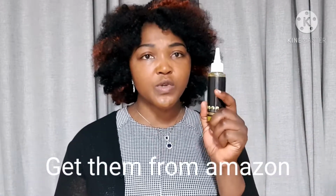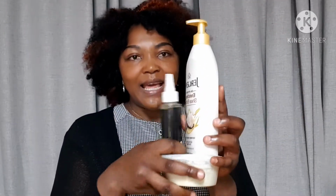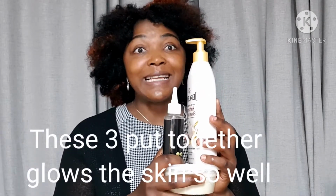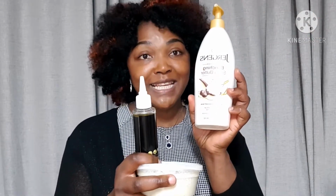And I also got my pure virgin oil, 100% pure. You can use this virgin oil on your hair. You can also use it on the skin, and you can use it anywhere you want because it's pure and organic. So I am going to be putting these three together. This is what I've been using on my kids, and they glow. They stay moisturized 24, what do I mean 24? Even 48 hours, they are moisturized. So if you're facing this problem of your skin being dry, try this combination.